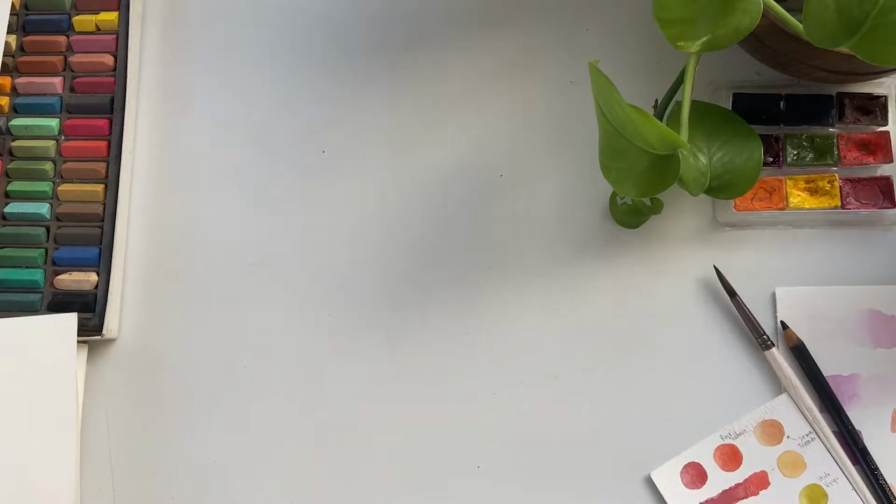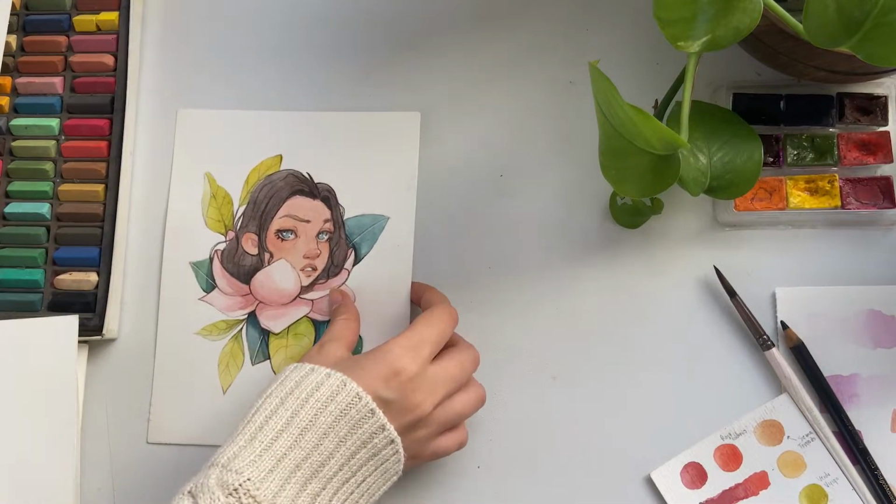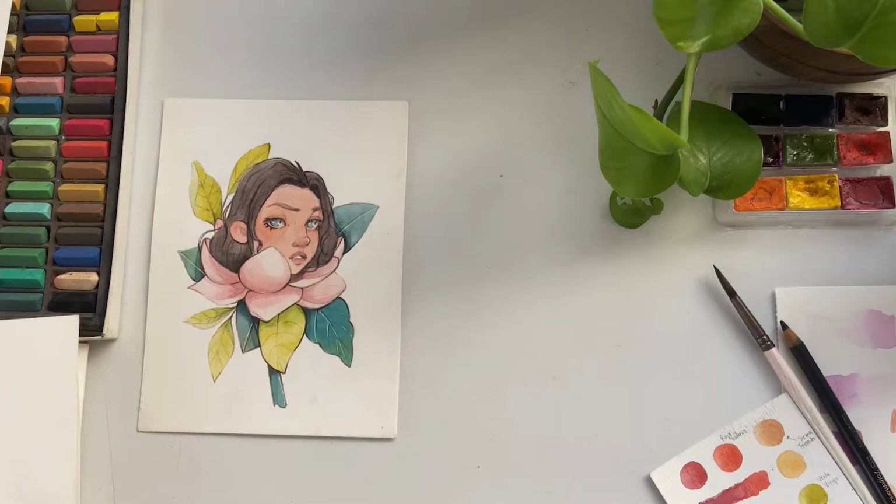Now I'm gonna show you some of these other small paintings that I did. This is one of my favorite illustrations as well.